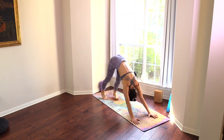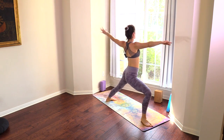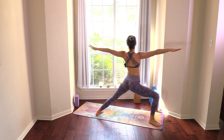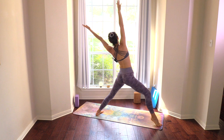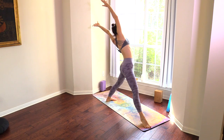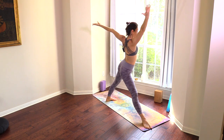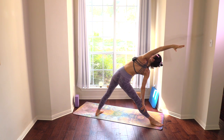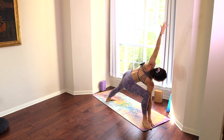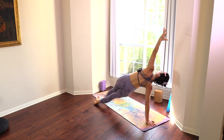Down dog. Inhale the right leg up. Warrior two. Here we're gonna lift the right heel off the floor and straighten the leg, reach back. Drop the front heel down. Triangle one more time. Great elongation here, lower down, side angle, elongate. Here we're going to transition into side plank on the right side.